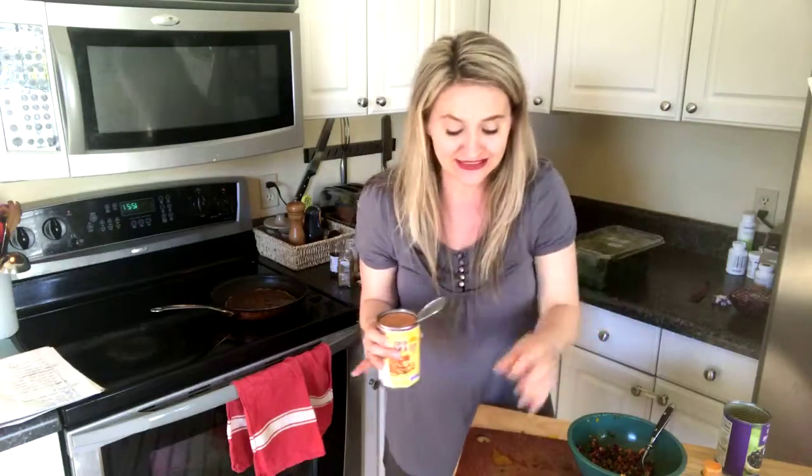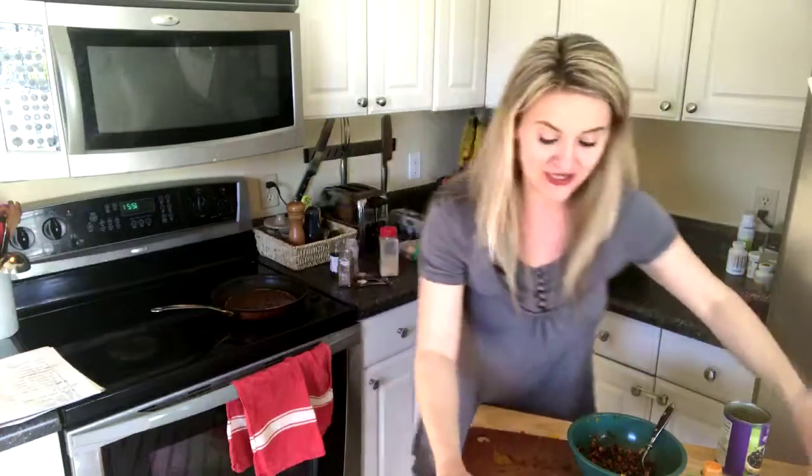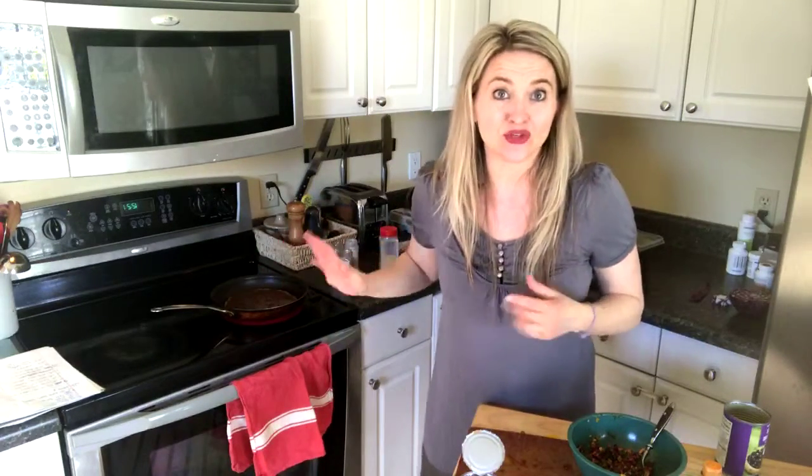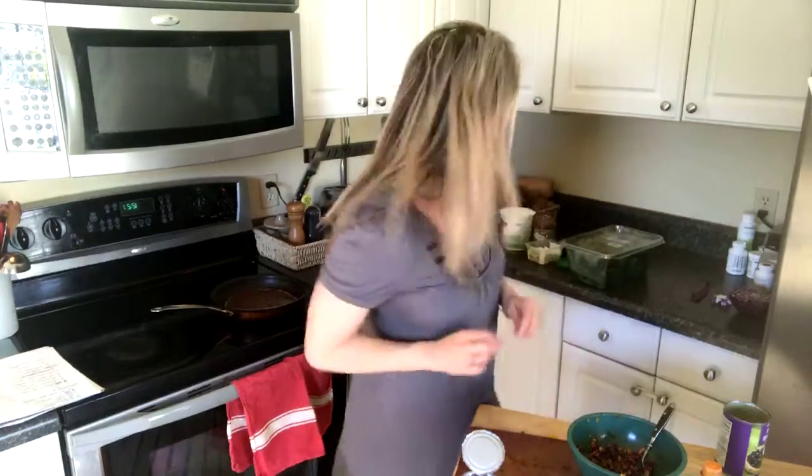So I've got my can open of refried beans. I don't heat them up. I smear them on a thin layer and let them live as is right from the can. Again, if you're vegetarian, maybe don't want to eat this because of the eggs, unless you are a vegetarian who eats eggs. But be sure, if you are vegetarian, to get vegetarian refried beans because one of these ingredients is lard. It's animal fat. So if you don't eat eggs, you could do this whole meal minus the eggs. But do check your refried beans.